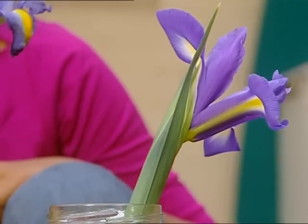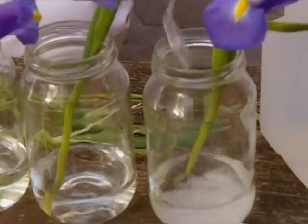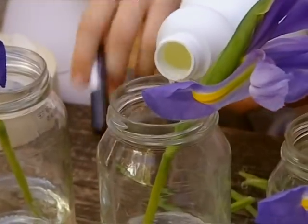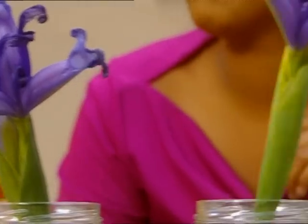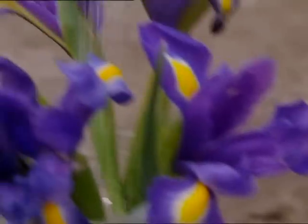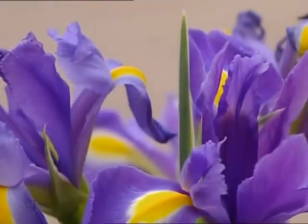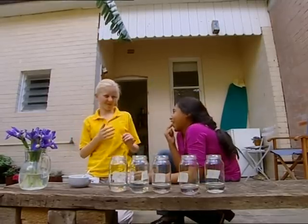Sugar is food for the flowers, so when it's added to the water, the flowers live longer. But flowers also need clean water. Bleach kills the bacteria that harm the flowers and cause that gross smell. While the aspirin and vinegar didn't give the flowers any food, so they died sooner. And what's good for our flowers has to be good for us.